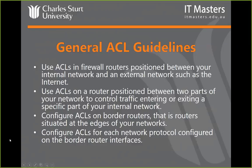And configure ACLs for each network protocol configured on the border router interfaces. So if you're running IPX and you're running IP, then you would need to have an access list for each, if you wanted to do that.